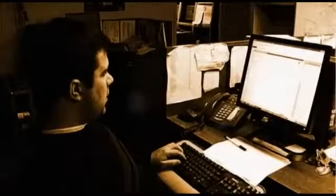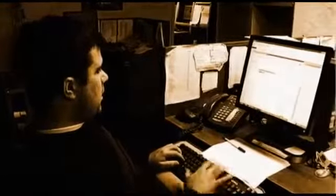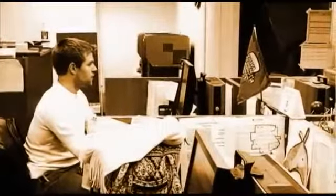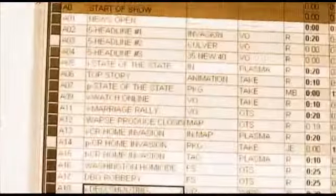Then it's time to see what's happening in the world and across the nation. They browse through the Associated Press Newswires, NBC News Channel, which is a service provided to affiliates by the Network for Video, CNN Pathfire, and the countless emails, phone call notes, and official web pages that are all a part of their daily routines. Then it's time to begin putting those stories in a rundown.